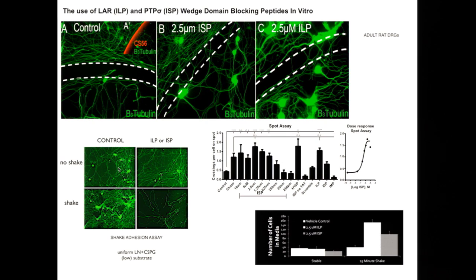We plated our cells on a uniform substrate of proteoglycan and laminin so they can sit down and stick and grow. If you shake the heck out of that, the earthquake, they won't come off because they're very stuck, but they can grow. If we add our peptide, ILP or ISP, and it reduces adhesion, and that's a good thing, they should fall off when we shake them, and they do. In the presence of the peptide, we know that they grow better because they can cross the rim of the spot. So that helps prove our hypothesis that we've actually lowered adhesion, and that's a good thing because it allows axons to grow.